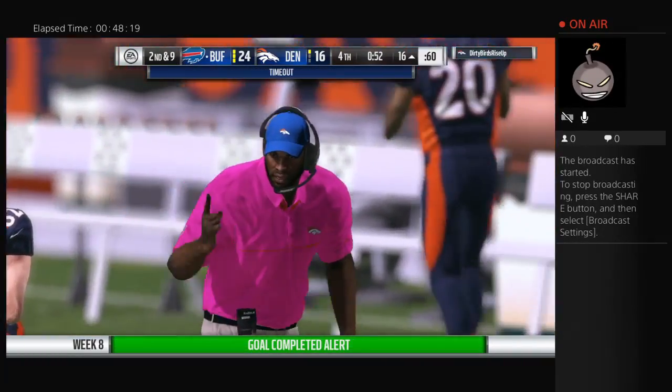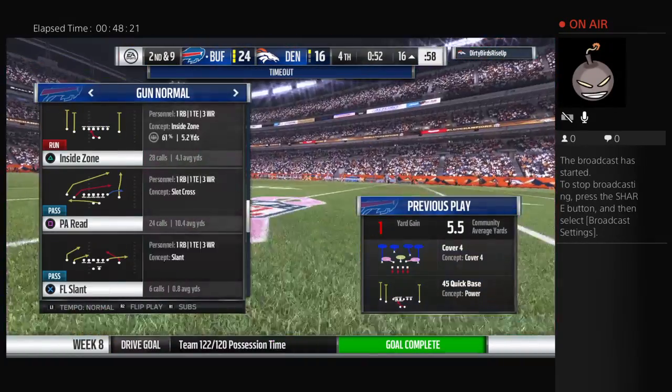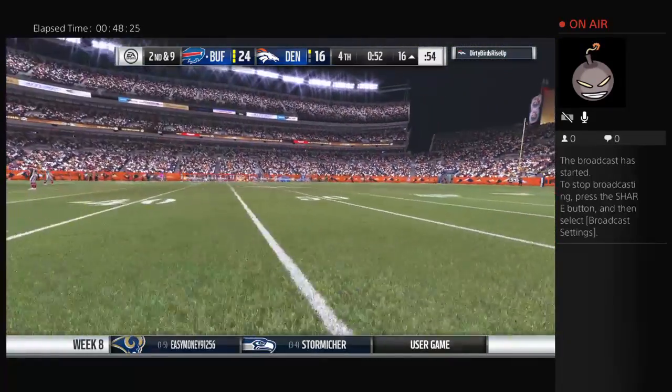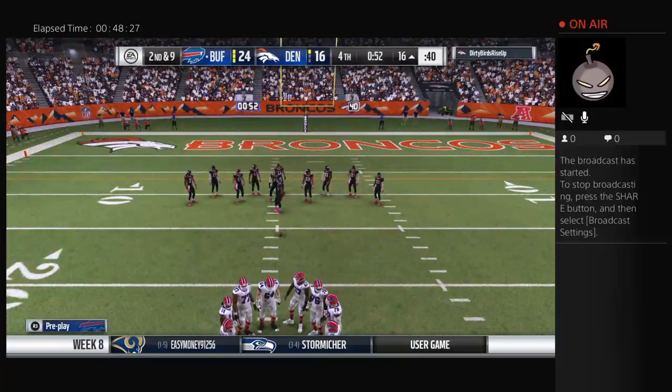And now the Broncos will burn another timeout here. That'll leave them with just 1 remaining in this fourth quarter of play. Second down, 9 yards to go.